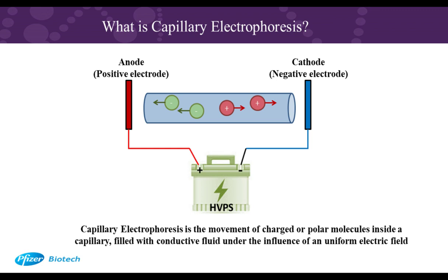The separation occurs when charged or polar molecules are introduced into a capillary that is filled with a separation gel under the influence of a uniform electric field. The separation gel serves as a molecular sieve for the sample separation.